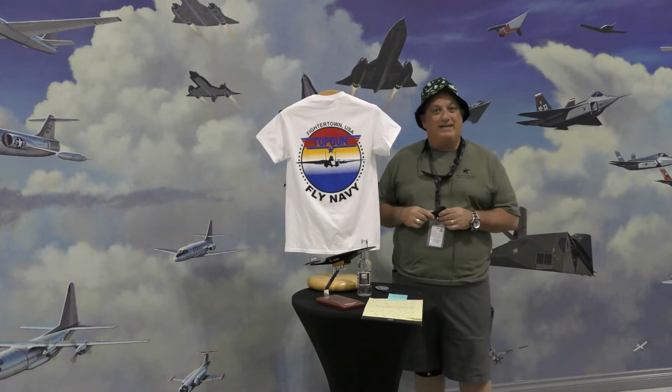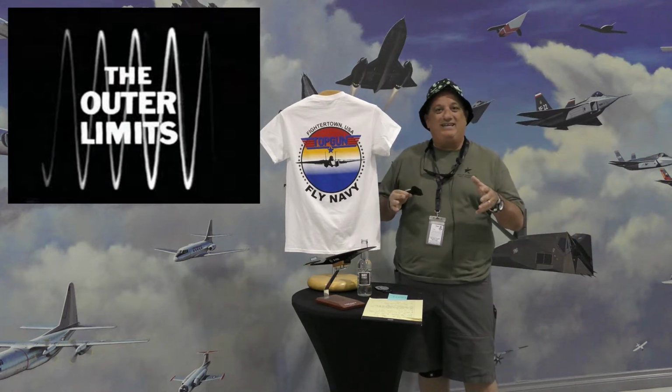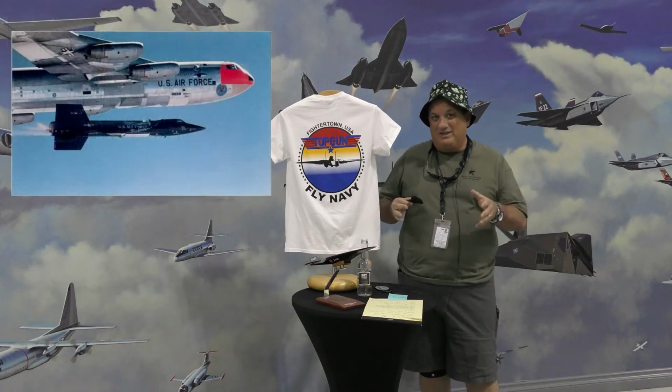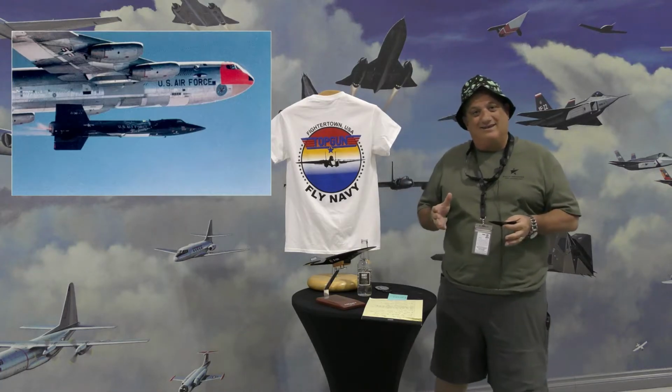In fact, I remember as a kid, if you ever watched that show, The Outer Limits, there was an X-15 in there, an episode, and it was really cool. I always wanted that airplane. I built that as a rocket when I was a kid.